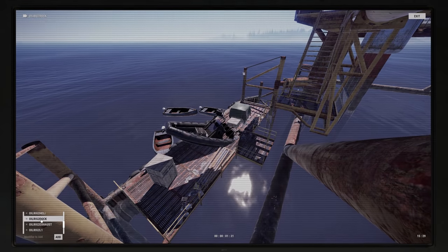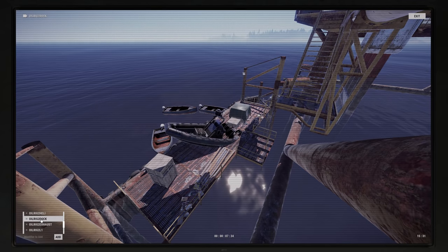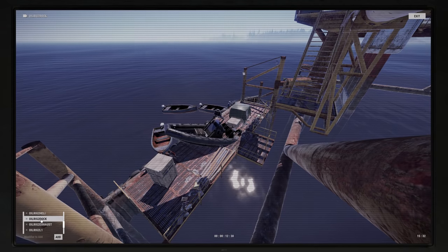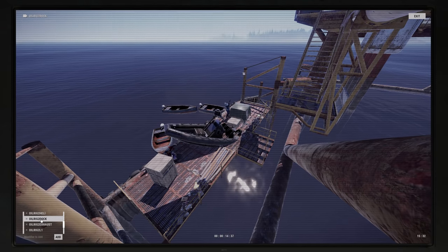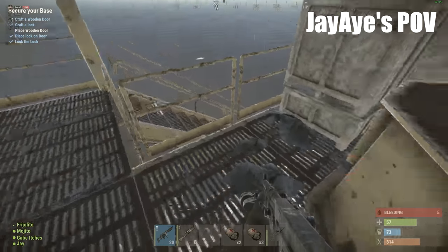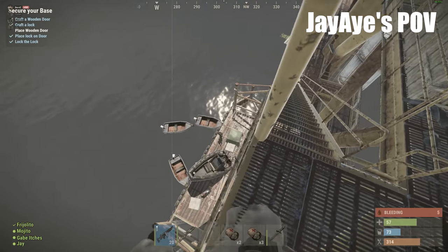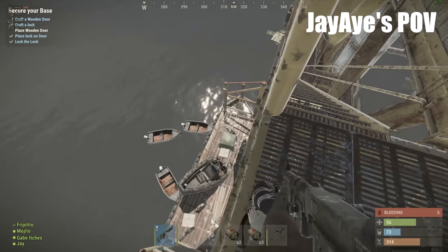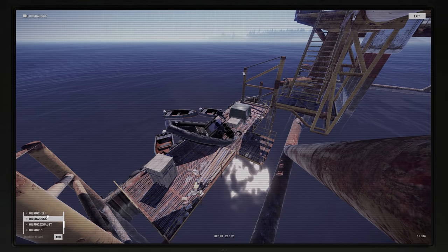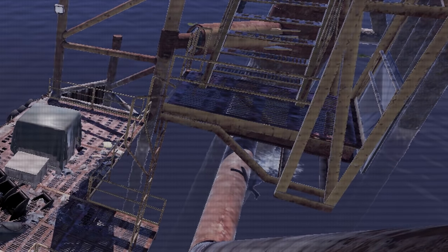But wait. Two of them in the water. There's one up above somewhere still, though. Full metal's in the water on top of a boat. They're both down there. One's in the dock. One's in the boat. One's in the water. One's in the dock right now. Looking up. Nice. Last one's in the water. He's in the water below the stairs.